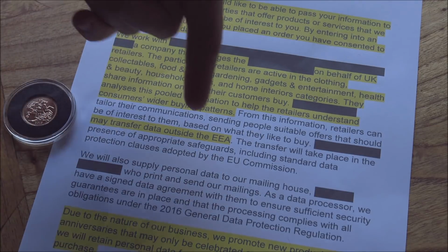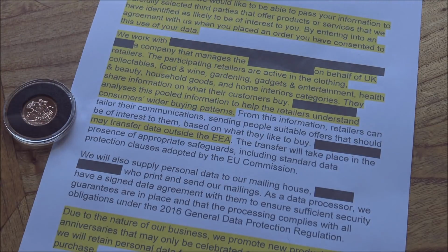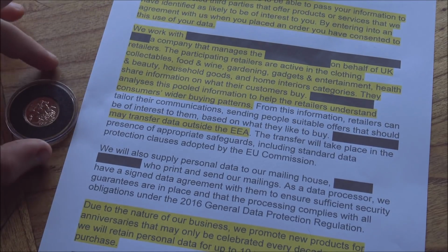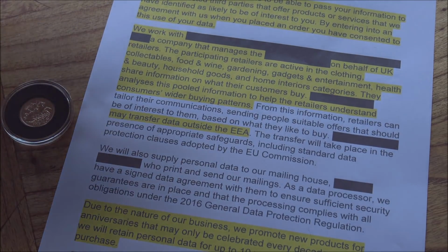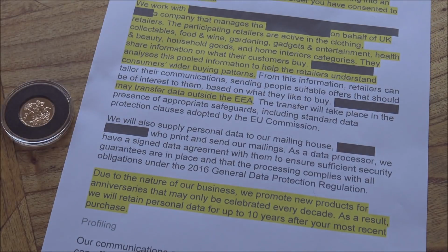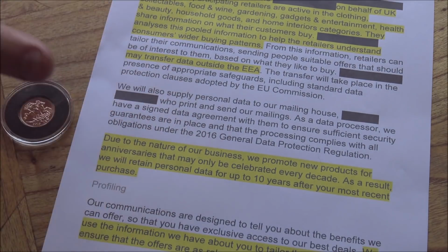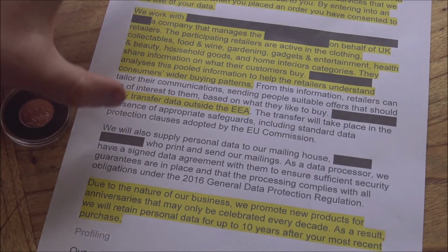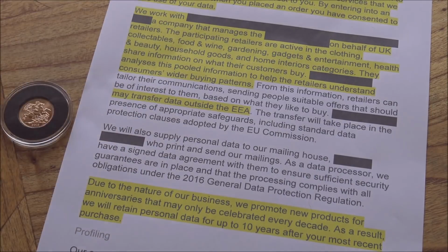You can see here, the transfer will take place in presence of appropriate safeguards. Yes, it takes place in presence of appropriate safeguards, but what happens when the data has been harvested by a company outside the EEA is anybody's guess, and it's not going to be protected at that point. And it's really, really concerning. And then there's another little bit here about their own personal mailing house, which is to send out their own personal stuff as well. But the majority of their marketing policy is all about third parties, which is really very, very bad.